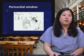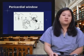Now, if you believe somebody has a hole in the heart causing the pericardial tamponade, then you're going to talk about doing something other than a pericardial window. But this is probably one of the easiest and fastest ways to initially drain out the blood if that's what you're trying to do.